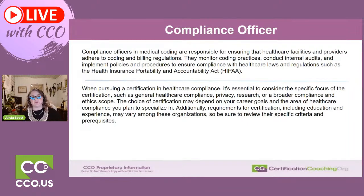So, compliance officer is an excellent transition for a coder. You may even decide this will be the arena that you want to go into. I still encourage everybody to work in coding for a while because that builds up the experience. It makes you better, both being a biller and a coder, in all of the roles that I'm going to talk about today. But next, let's talk about what is a compliance officer.